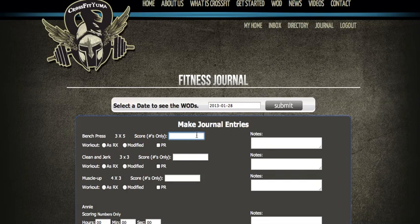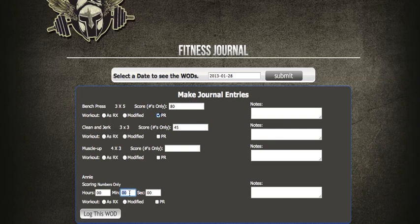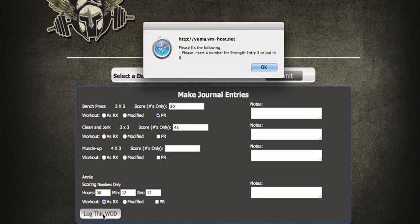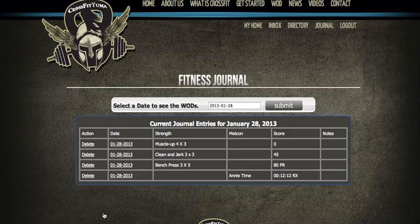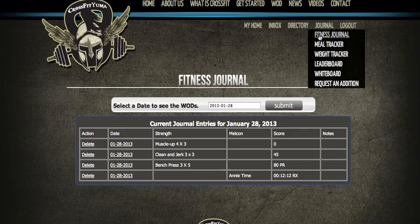We're going to do bench press of 80 pounds. Make that a new PR. Do clean and jerk of 45 pounds. Do Annie as 12 minutes, 12 seconds as RX. You see there's an opportunity to put notes in the right side. I'm not going to log muscle up, so it's going to prompt me to put a zero in that field. And you'll see here that it's now in my journal.